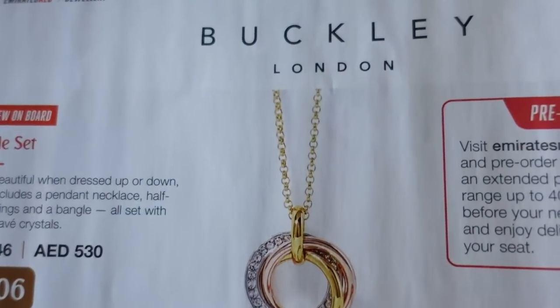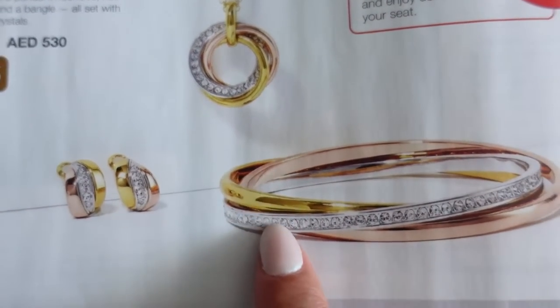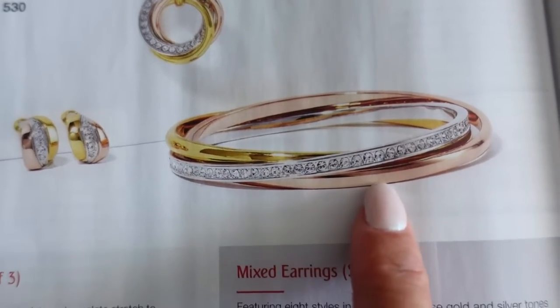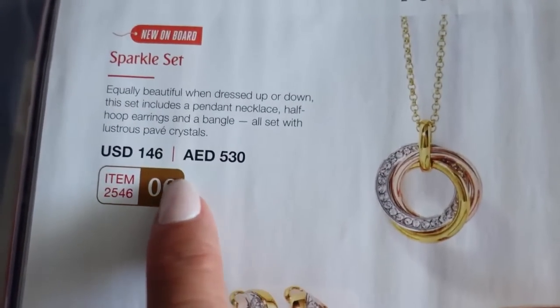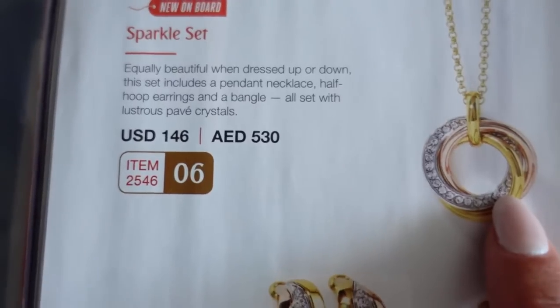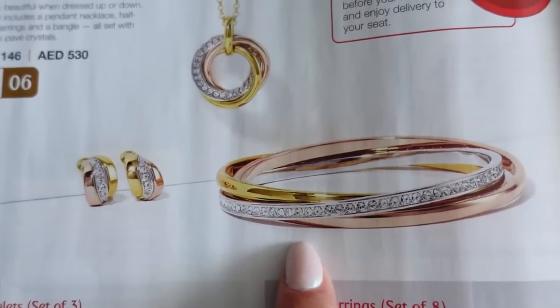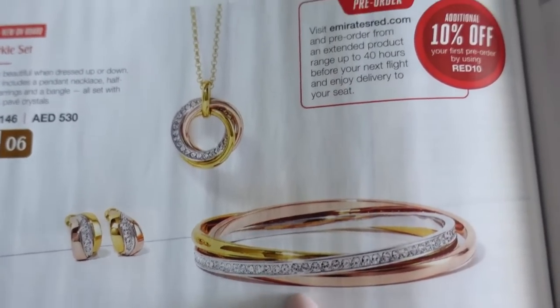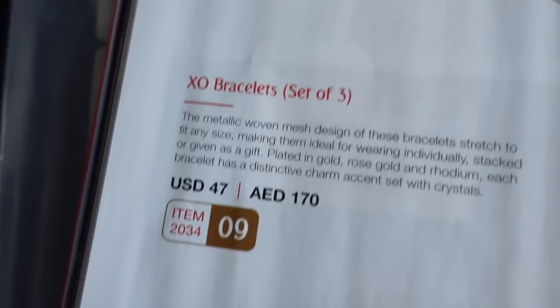This one also caught my eye. This is Buckley London, because what does it remind you of? This reminds me of the Cartier Trinity collection with the rose gold, yellow gold, white gold. Again, costume jewelry, we have $146 for the sparkle set. So all three, $146. I'm very curious what it looks like. I'm wondering if I can see it, because maybe I'll pick it up. Who knows? 10% off of $146.